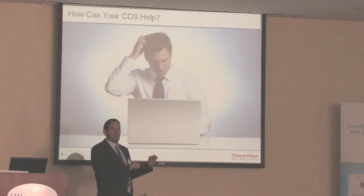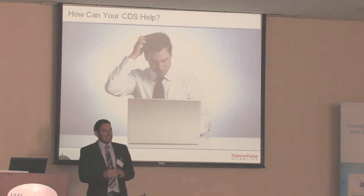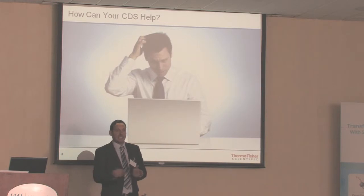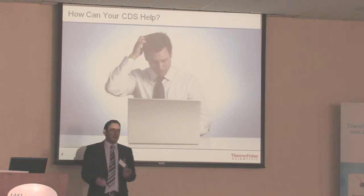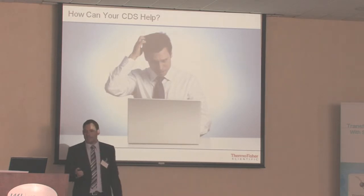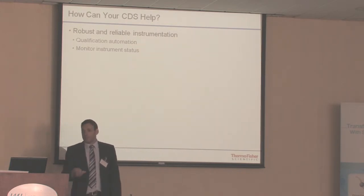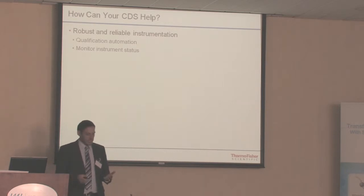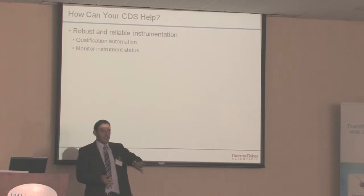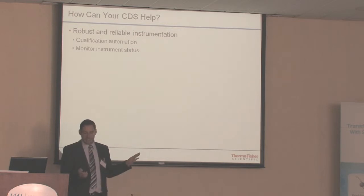Now we're going to focus a little bit on the CDS. Simon will be very enthusiastic about Chromeleon as well. The CDS often plays a big part early doors. With us, we're quite fortunate because it links quite nicely to our links, which we'll cover a little bit. But getting it right first time starts from a very early level before the data actually goes anywhere. So what you need is robust and reliable instrumentation. You need to be able to monitor your instrument status and have automatic qualifications. All that is early in Chromeleon. It comes as standard. It's just drop-down menus, automatic, we can forget about it.